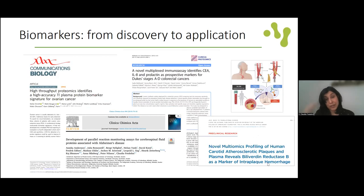There are in the literature many examples of strategies to discover and validate biomarkers in which different technologies are applied together. Here, I want to mention the case of the CA and IL-8 and prolactin biomarker discovered in colorectal cancer, in which the study involved a first screening with Olink and then an analysis with the bead-based immunoassay for the development of a sandwich assay. But we also have the possibility, for example, to step, as Nico said, from an Olink very high multiplex assay to an Olink low-plex PA for the validation.